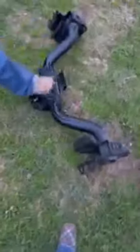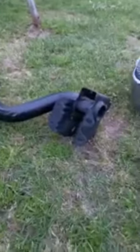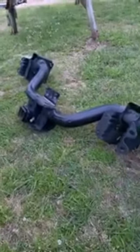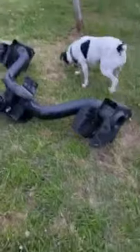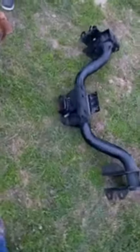All right, this is a receiver hitch now. It says it fits a 2017 Dodge for a truck. I don't know what y'all are doing, but if y'all know more than we do, maybe it fits something other than a 2017. It's a receiver hitch. The back ends are the same. You have dual wheels, but the back ends are the same.